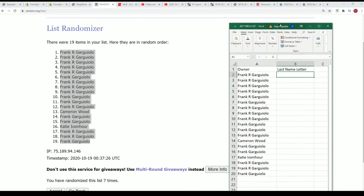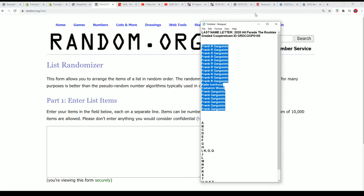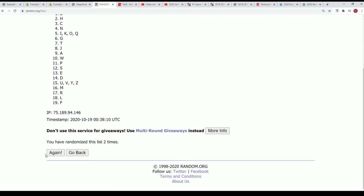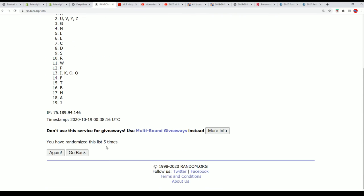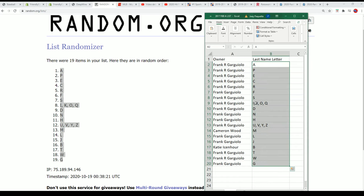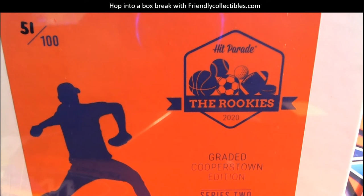And now let's grab those letters. Seven times. Lucky number seven. All right, so there's the letters that have gone through the randomizer. All right, and so that is our list of letters. And now we have everybody with their last name letter in Cooperstown Rookies.